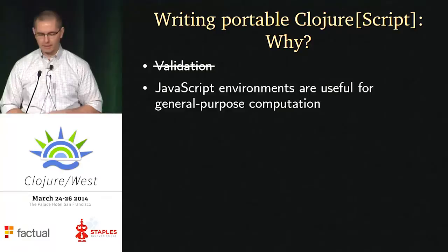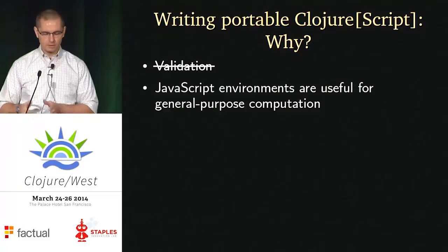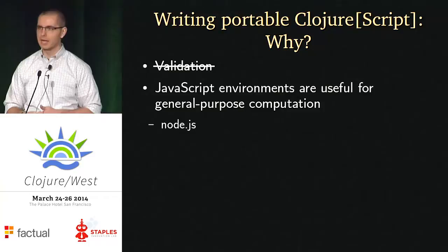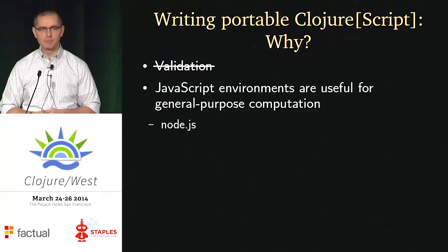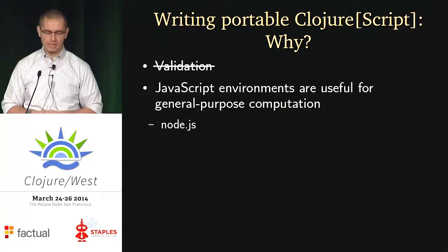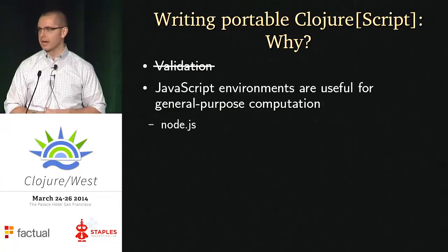In particular, compared to Clojure, ClojureScript targets the JavaScript language, and JavaScript environments these days are completely usable as a general purpose computation medium. So what this means is that you can deploy ClojureScript server side in Node.js, for example, and Node.js was founded on the principle that JavaScript is a reasonable language to build arbitrary computations upon, and there's a large set of libraries that allow you to do all the sorts of things that you might do in Clojure on the JVM using servlets, for example, and do it on the server instead using a JavaScript runtime and, in our case, ClojureScript.